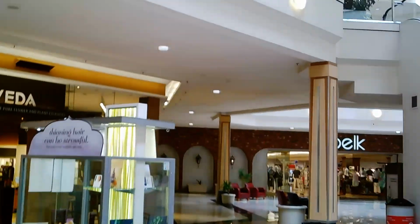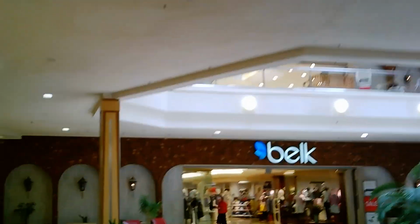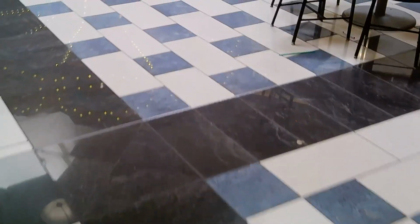And here's where the mall entrance to Belk is. The entrance, other than the sign, doesn't really look all that different from how it did in 1975, believe it or not. So that's always good to see. If it ain't broke, don't fix it. And to the left was a Wake Forest University souvenir shop. And right there is the mall's carousel. Yes, this mall does have a carousel. It was added in the early 2000s renovation. We'll take a closer look at it momentarily.